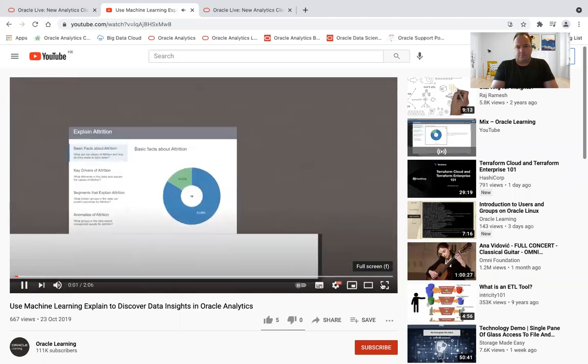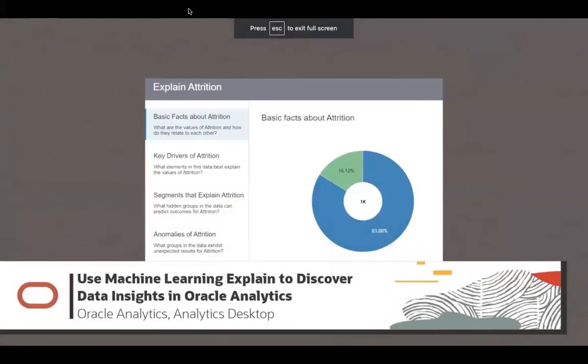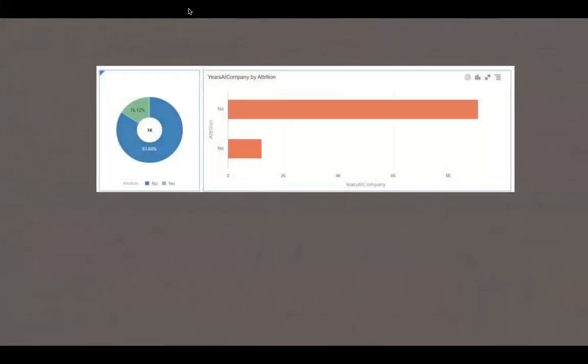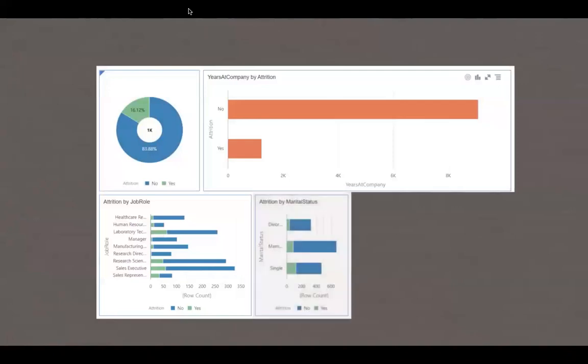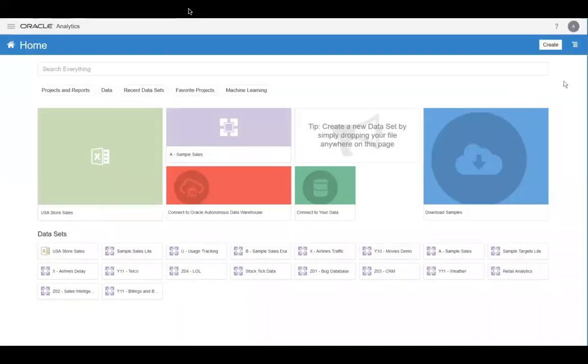Ever want to automatically create insights about data sets? Now you can with Explain, one of the machine learning features available in Oracle Analytics. Explain algorithms automatically create insights to help you visually describe the various aspects of that data. Let's say you want a detailed view of employee attrition.